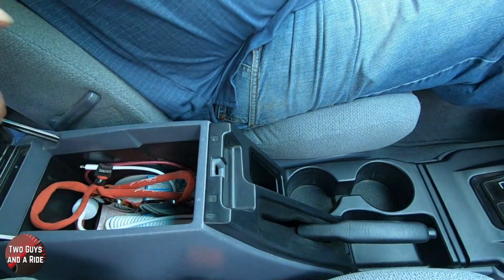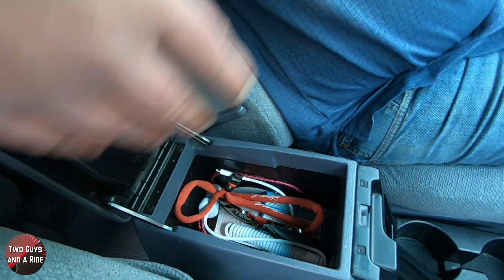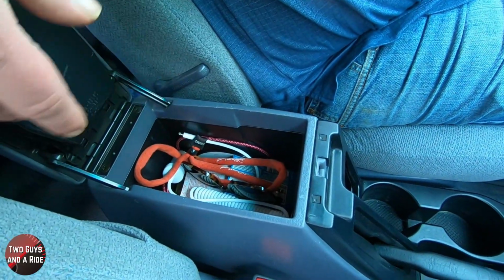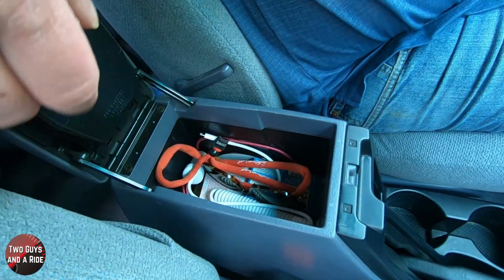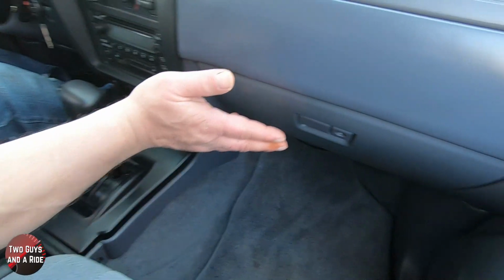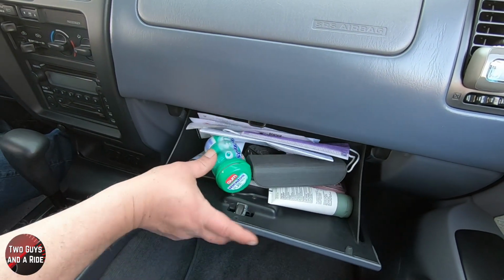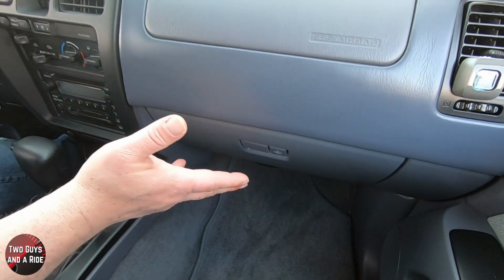Okay, so let's take a look at the center armrest itself. If I just pull it open, we won't dig down there, but it is fairly deep. Okay, there are no auxiliary plugins down there, no 12 volt or USB or anything, but narrow but deep. So good storage for all those little things that you need. All right, coming on over to the glove compartment. Simple pull, and you get the glove compartment open, and it's ample sized.